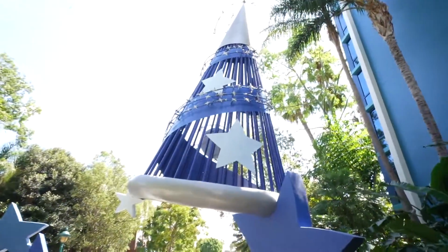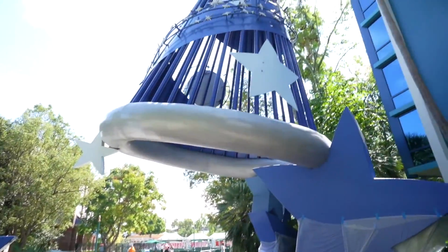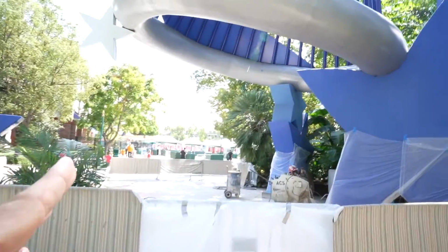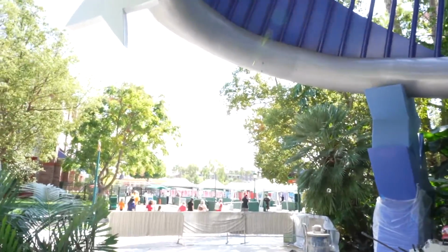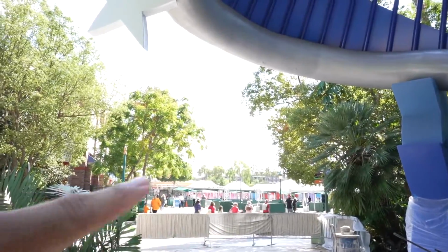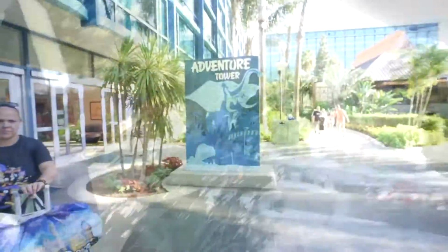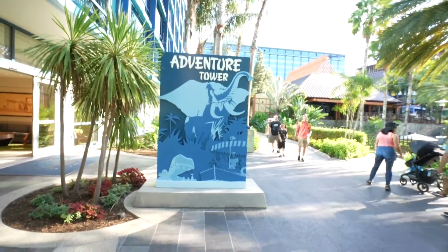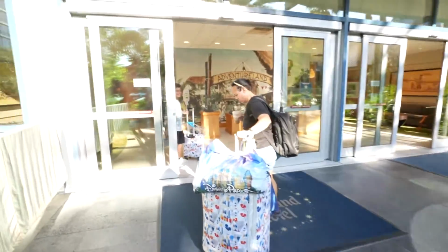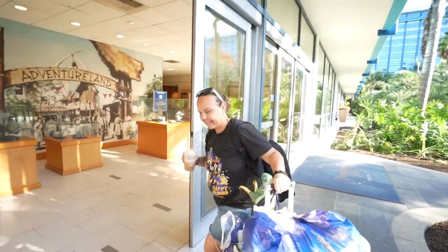So this is the famous Fantasia hat that everybody sees. And usually you go walk straight, but they're constructing things. But you see those tents over there? That's the main entrance to go to Downtown Disney. That's how close you are. And our room 429 happens to be here at the Adventure Tower. Crazy enough, after almost walking into Disneyland, they told us, hey, your room is ready.